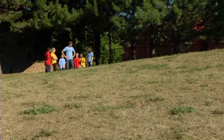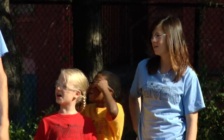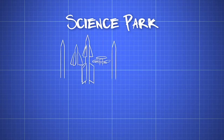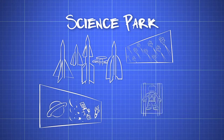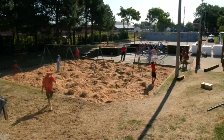Day two. All right, guys, beginning of day two. How are you feeling today? Good. Yeah. Okay, good. It's day two, and there's a lot to do on our list. We have to attach the fins to our rockets in the rocket garden. We have to start our space mural. We have to attach handles and install our asteroid climbing wall. And we have to put our astronaut cutout together. But first up is preparing the playground for the soft surface.